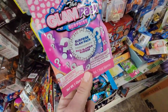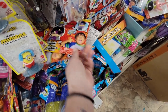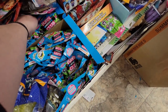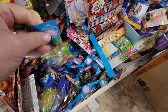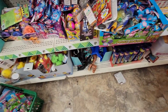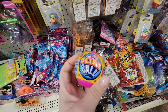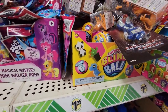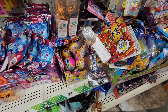They've got these glam packs. I don't really care about those kinds of things, and that's not what I'm looking for. Puppy Clubhouse. They're all the same. I'm just going to get three of them. And then these are surprise blind balls, but you get kind of not-branded items, which doesn't appeal to me either, so I don't think I'm going to get those.